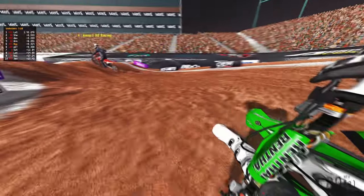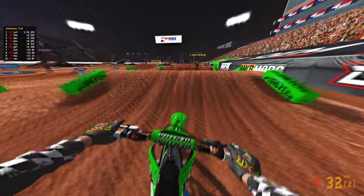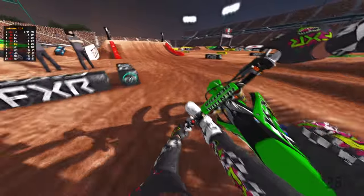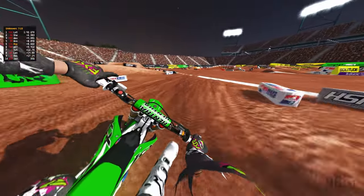Anna might be getting that wax, no kizzy. I can't get the downside this time, so we go double, double, and then we go over the table, and then triple. Go ahead and cut her off. Cut down as well. Nice. All right, only 8 seconds off from the leader.